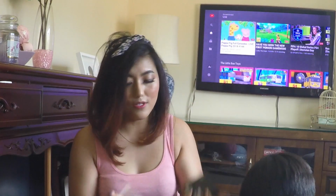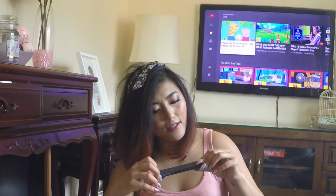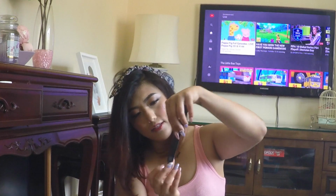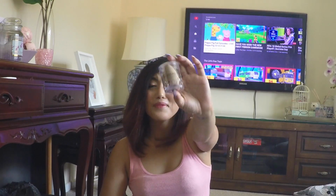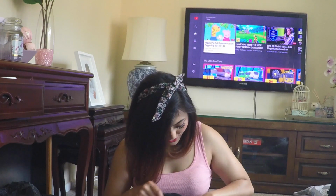4 squares. 9. This is so gorgeous. I'm glad that I got the other one. What's the other one? The Joeva Cat Eye Pen. So this is like an eyeliner, I guess. 1, 2, 3, 4, 5. I'm not a big fan of this kind of eyeliner. 9. You can never have enough of this thing. Seriously. And I'm glad I got this one again, a new one.